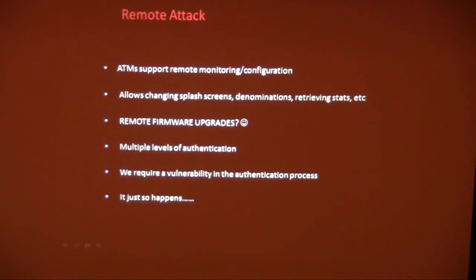Now, of course, authentication is required to be able to do anything remotely, and this particular model I'll be demonstrating on required both a serial number and two passwords. And also, every time you made a connection to the ATM, there was a 5-second delay forced. So, you know, brute force is basically out of the question. So, of course, we require a vulnerability in that authentication process itself, and it just so happens.